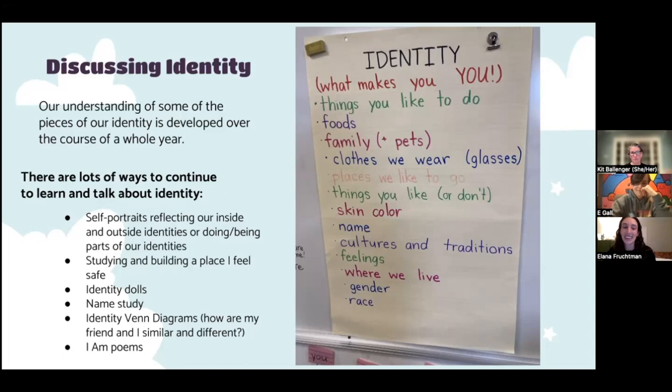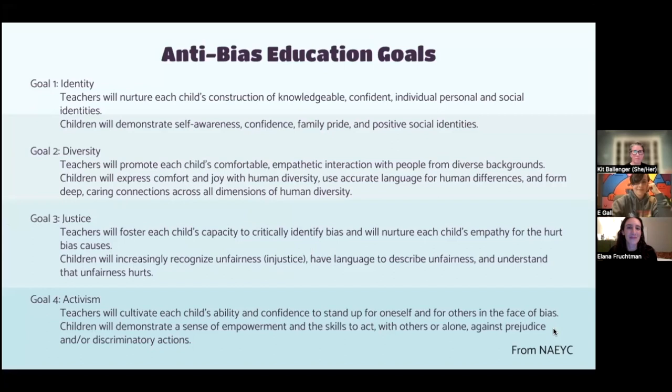All right, next slide, please. Sorry, I've been talking for a minute, but I'll just wrap up by talking about the anti-bias education goals. This is where a lot of my work in this identity space is grounded.